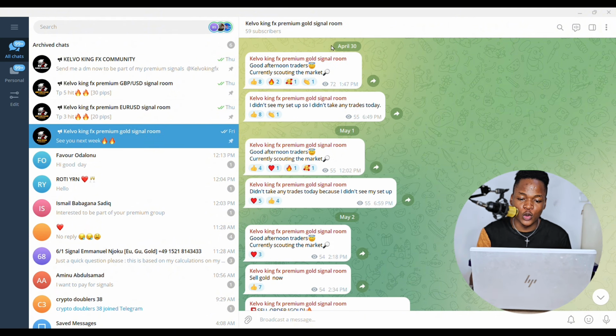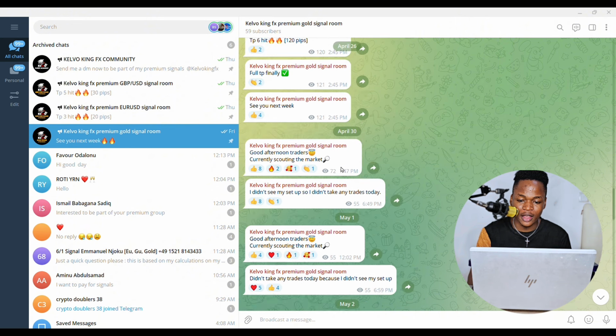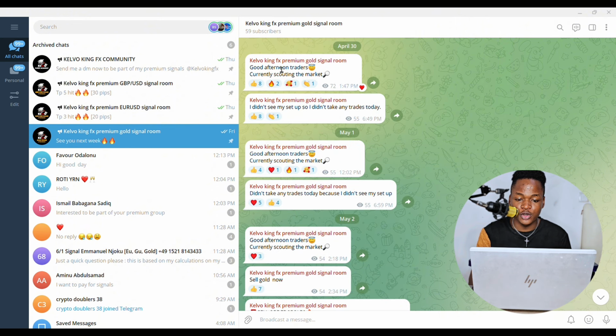Gold is one of those pairs you don't want to mess with, because if your analysis is wrong and you take your trade, you're going to hit stop loss quicker than you even expect, right? So out of 4 trading days, we took trades just twice on gold. You can see on Tuesday, which is the first trading day of the week, I said, good afternoon, traders, scouting the market. Later, I didn't see any opportunity, so I told them I didn't see any setup.